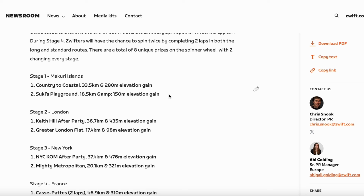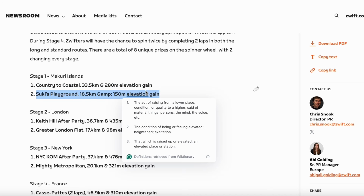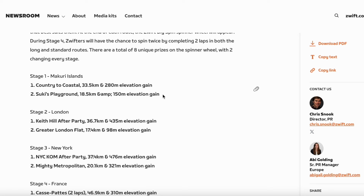So if you are looking to maximize the amount of unlocks that you get, you can literally just do 2 laps of Suki's Playground, so you get double the amount of spinning instead of just doing Country to Coastal. That is a great way to really get the most out of these stages and make the most of the unlocks.